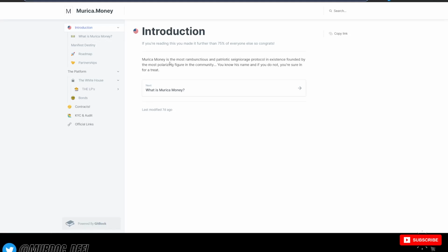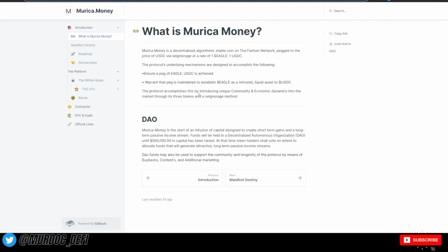Murica Money is the most rambunctious and patriotic seigniorage protocol in existence, founded by the most polarizing figure in the community. You know his name, and if you don't, you're sure in for a treat. Murica Money is a decentralized algorithmic stablecoin on the Phantom network, pegged to the price of USDC via seigniorage. A lot of the stuff we have already gone through, but Murica Money is the start of an infusion of capital designed to create short-term gains and a long-term passive income stream.